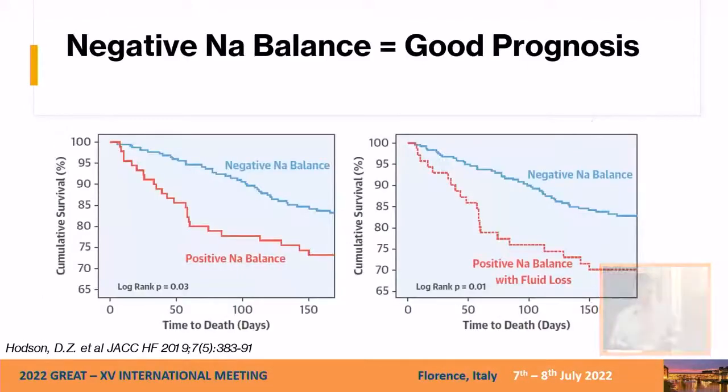2 figures here. First one just showing negative in sodium balance. So I peed out more sodium than I ate. I didn't pee out more sodium than I ate. Big difference in survival. And I put this second figure up to show you that, again, the fluid loss parameter just doesn't matter. It's too hard to correlate.